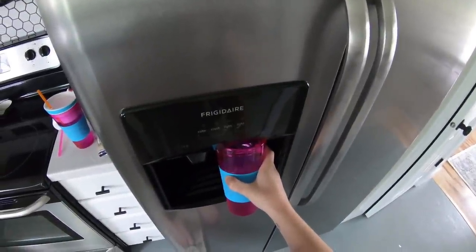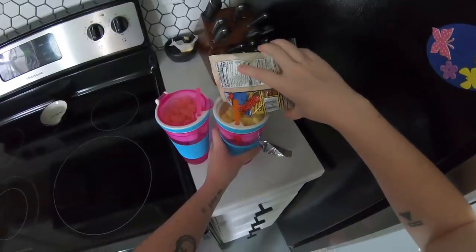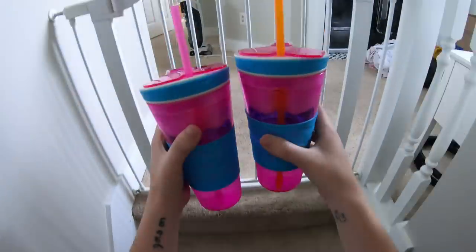A common question I get is how I get work done while the girls are around. Sometimes they are not. For part of this video, they weren't. And then for the other part, I filled up their snackies. I will link these down below. They're so great. The top part is a snack cup and the bottom part is water, so it saves a lot of dishes. So my answer is snacks.